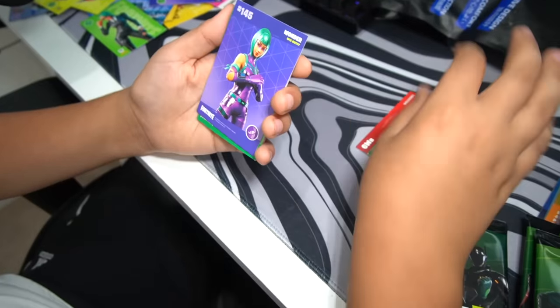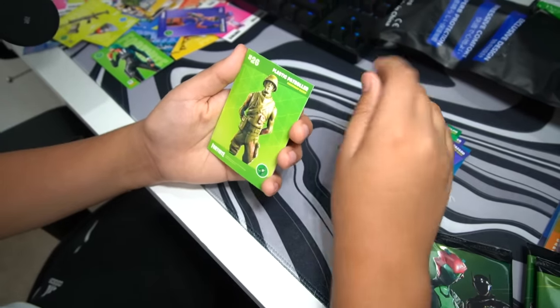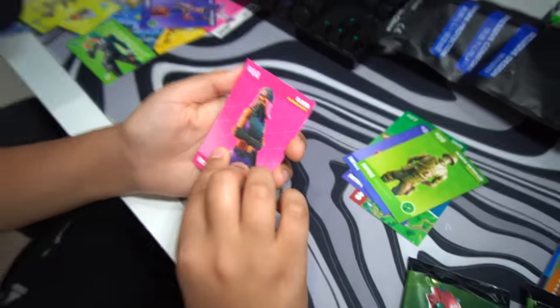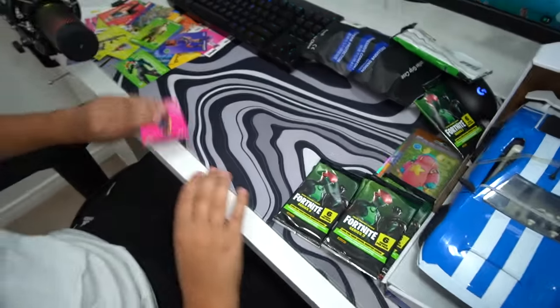So we got a map. Wonder, Dolph, Hazard, Plastic Patroller. Yo, we got the Plastic Patroller action figure. And we got Clash. Is it hollow? No. What is it? It's all good. We still got all these packs open. Come on. All right, next pack.